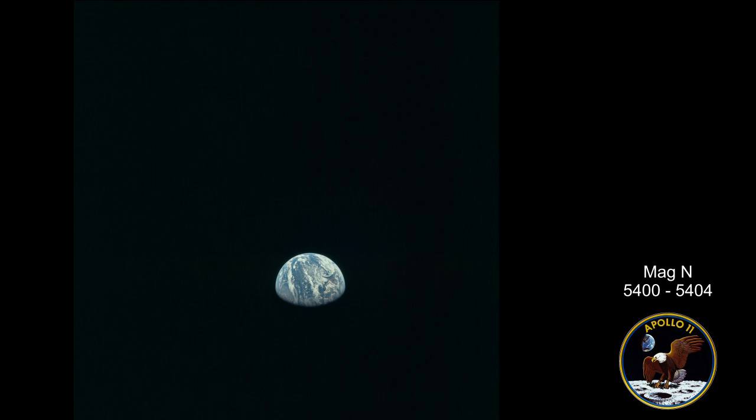Okay, 11, Houston, we suggest you go ahead and do the P-52 first, and we'll take a look at the angles and give you some new drift rates after taking a look at them. Over. All right, fair enough. Apollo 11, Houston, over. Go ahead, 11 here.